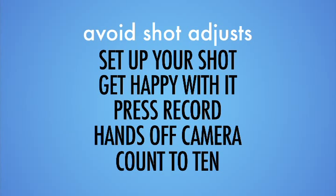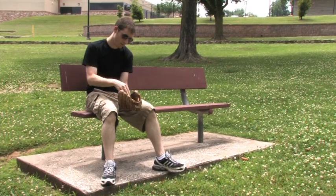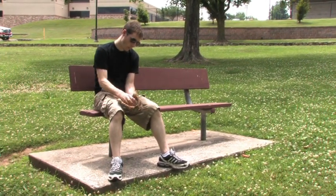You'll be tempted to keep trying to perfect your shot. Make a little adjustment here or there, but that will ruin it altogether. Get in the habit of not recording your shot adjusts.